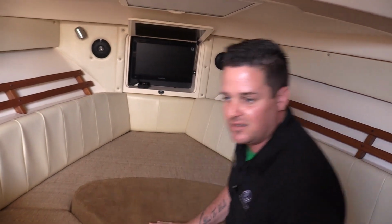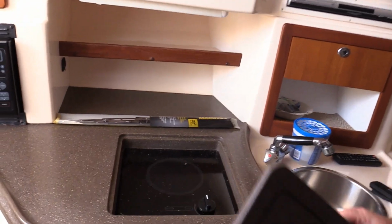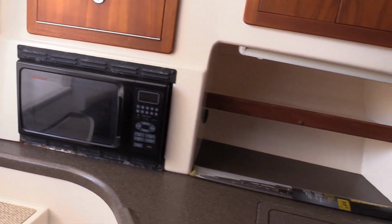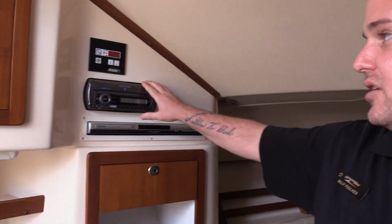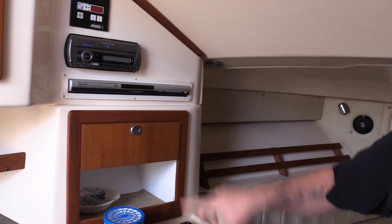How are you going to eat? Well, you have a kitchenette right here. Remove this right here. You do have a stove top. You have your microwave, your refrigerator. Then you're also going to have your stereo controls right here. These are your air conditioning controls right here and DVD player.